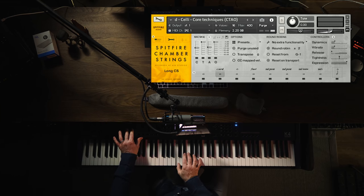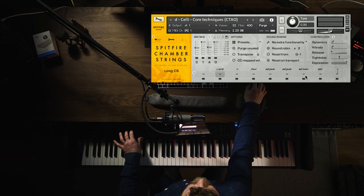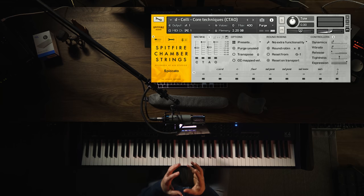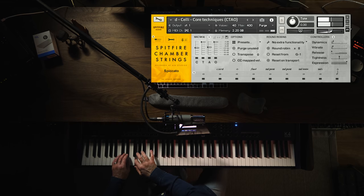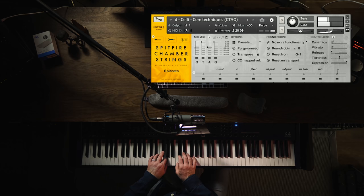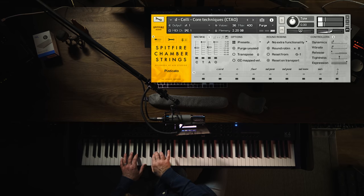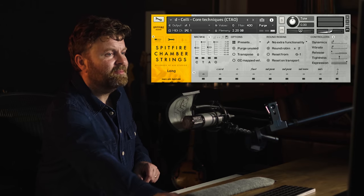Our beautiful concertino. And then, of course, you've got these super tight short notes. And the super cheeky pizzicatos. It's worth noting that they also go up incredibly high.